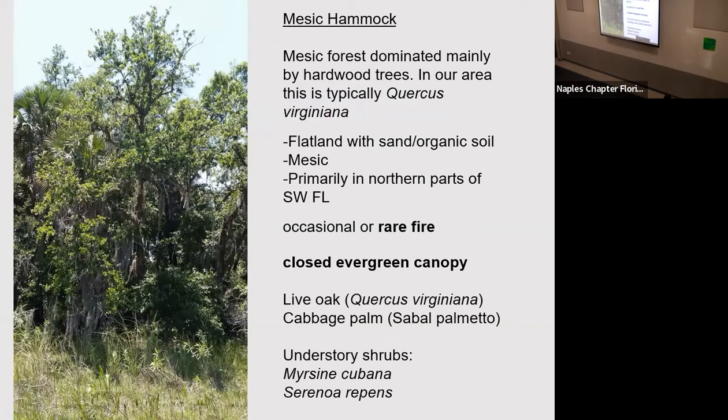So here is an example of a plant community type that is marvelous, the mesic hammock, which in southwest Florida is typically called an oak hammock, dominated by live oak. It occurs on mesic soils with occasional to rare fire frequency. We're talking about once every 100 years as an estimated fire frequency, with closed canopies. This is going to be our only plant community type characterized by a closed canopy. I have many more that I could talk about, but I just pruned them out at the top because we needed to save time.